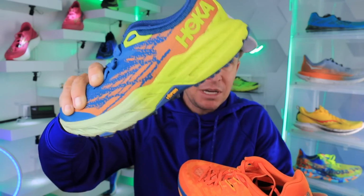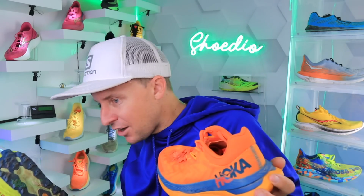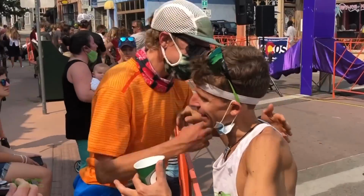Any trail race I've been to this year, it's Speedgoat 5 on, I'm not going to say half the feet, but it seems like half the feet. You just look around on the ground and it's Speedgoat, Speedgoat, Speedgoat, Speedgoat.